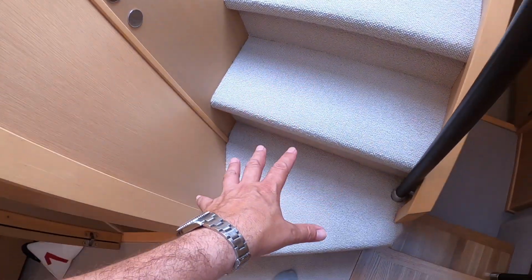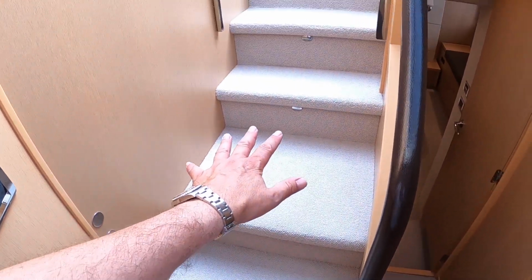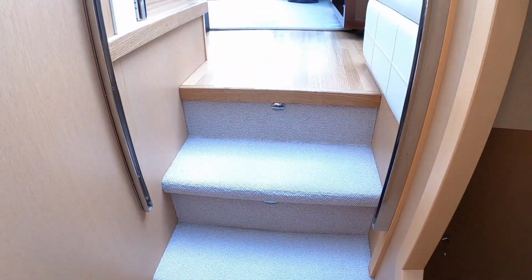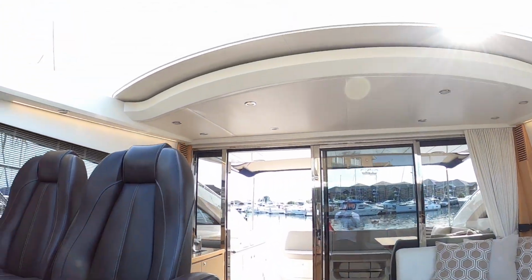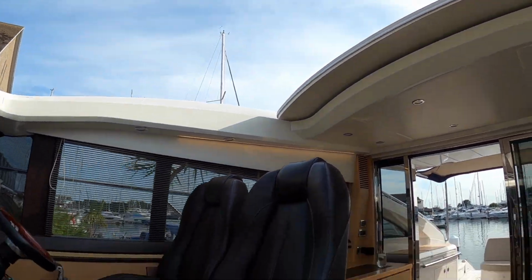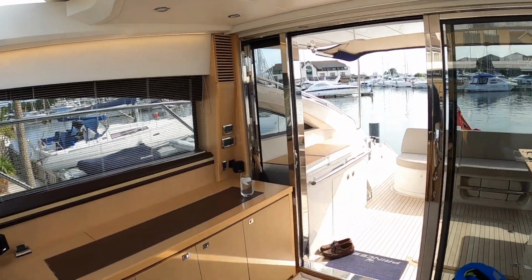I like the way these steps come up, so you've got 3 steps and then a flat section and then 3 more. So it just takes the edge off them a bit, stops them feeling quite so steep. And this is a big saloon area under this open roof. Okay.